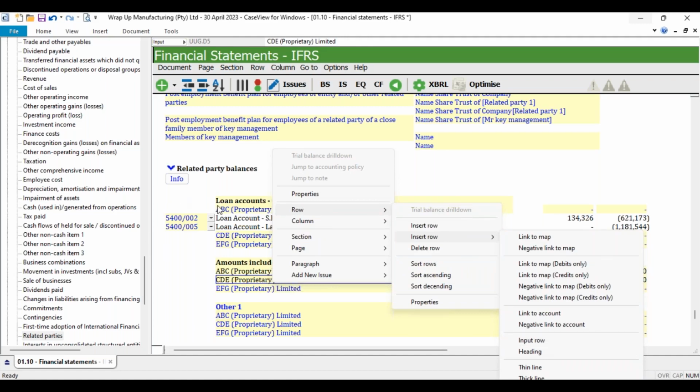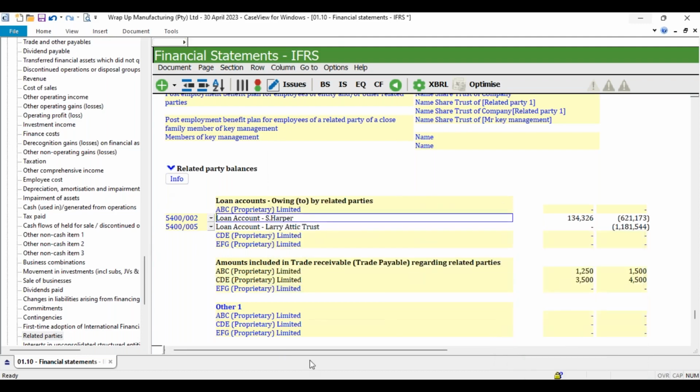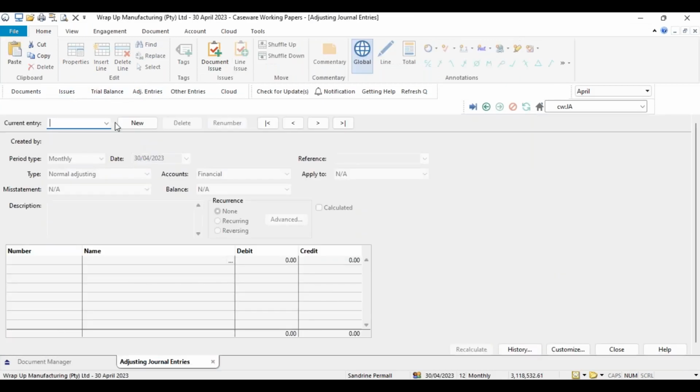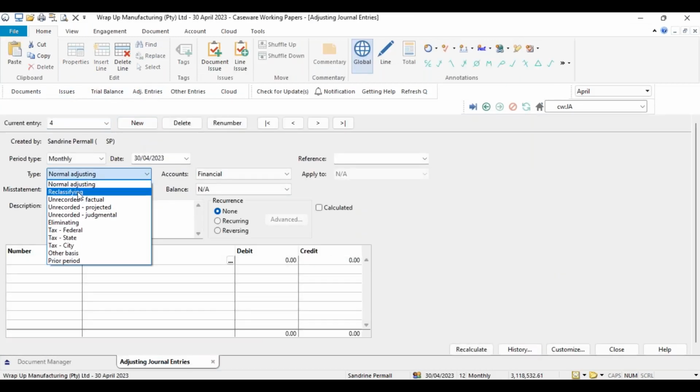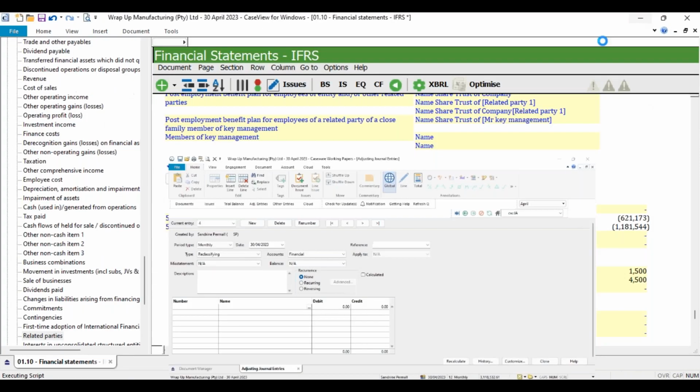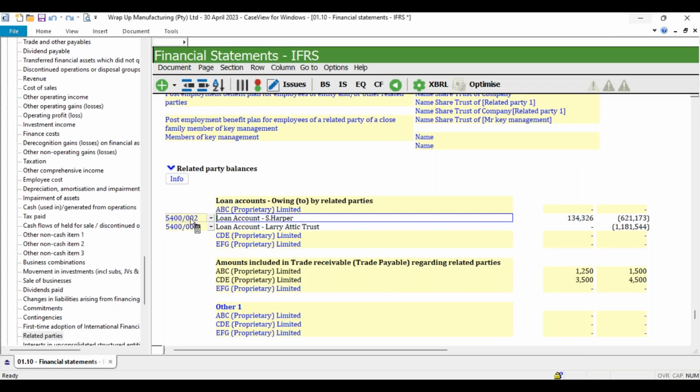Alternatively, you can use the technology in Caseware to raise a journal entry and reclassify. You can use the reclassifying option to reclassify from one main account to different sub-accounts. So it really all depends on you if you want to create sub-accounts for these different line items the loan consists of. The best solution will be to ensure that each line item has an account number and you can then use them.